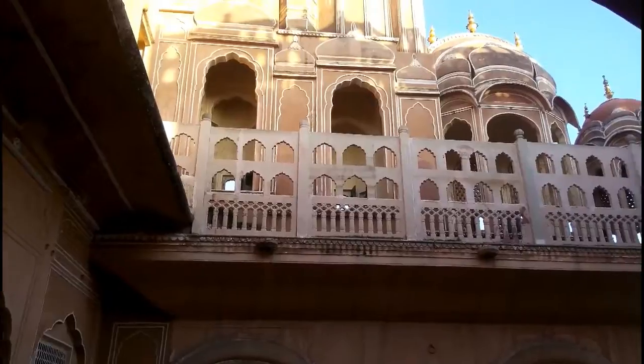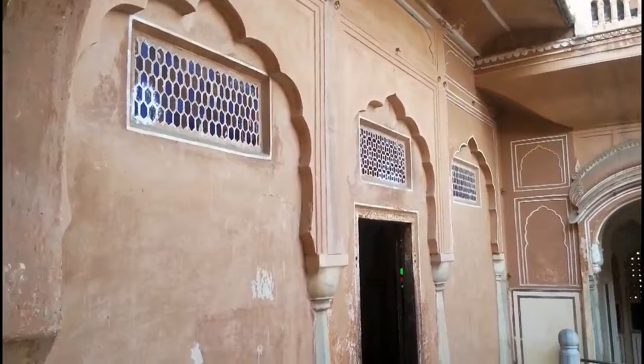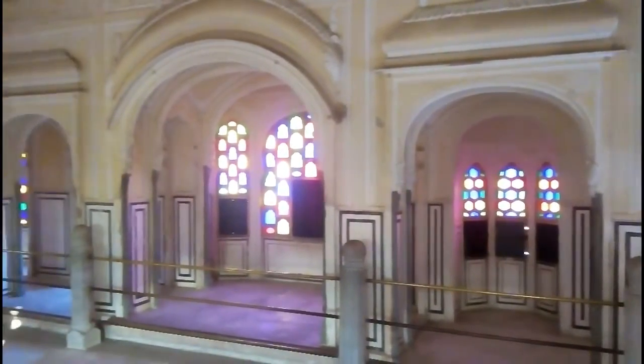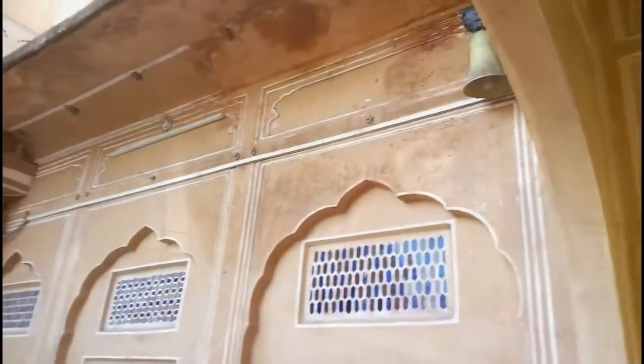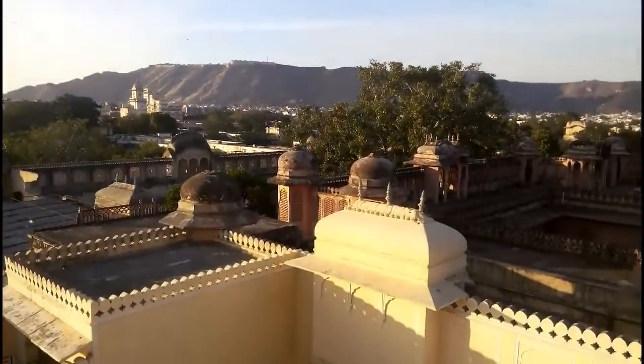The top three stories are a single room thick, namely Vichitra Mandir, Prakash Mandir, and Hawa Mandir. The Maharaja worshipped Krishna at the Vichitra Mandir, while the Prakash Mandir provides an open terrace on both sides. Worth noting is that there are no steps to the upper floors but ramps. They are for the palanquin of the royal ladies.